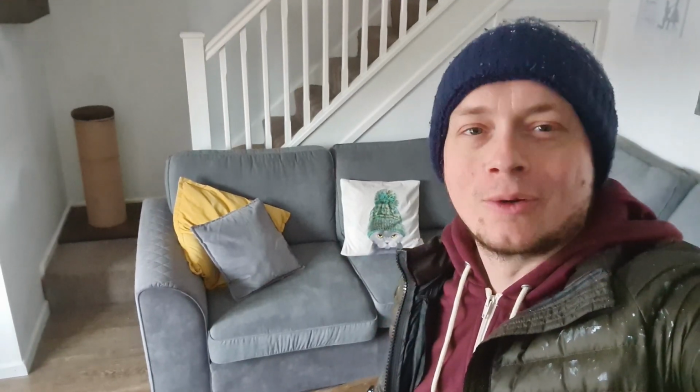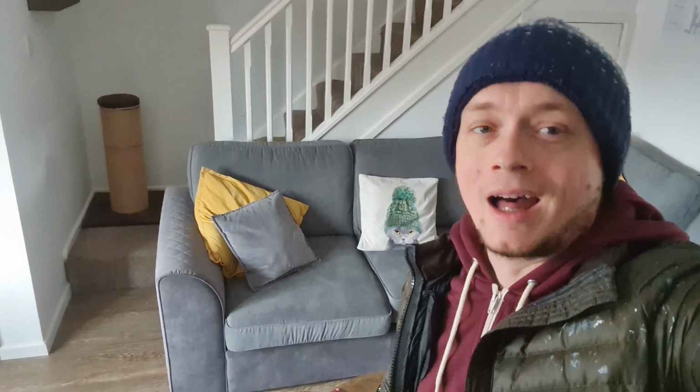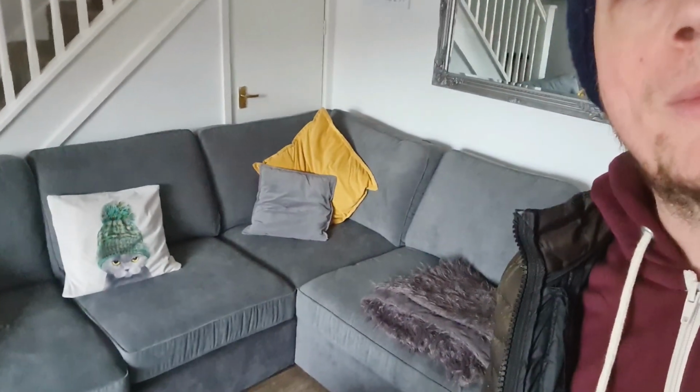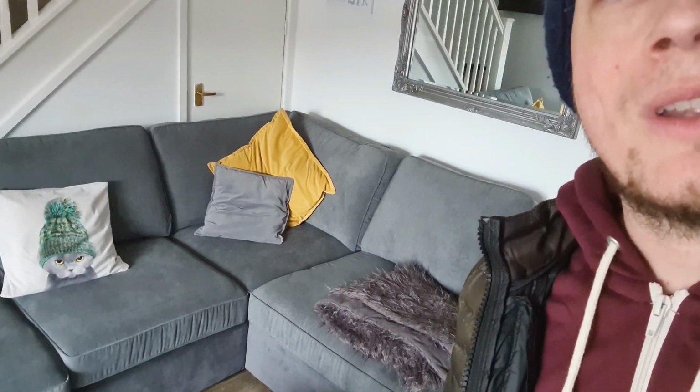Me and Liv ordered a couch in December, and it finally came yesterday. I don't know whether you saw the last one. It looked pretty, but it was very, very uncomfortable, and there wasn't really enough room for me, Liv, and all three cats at the same time. So we've had a little bit of an upgrade, and now we can all fit on it together. It's fantastic. The only problem is, you see that little corner bit there?